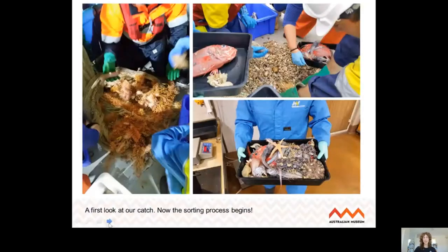Cool, so that video was showing how we collect images via tow cameras. And the next part is actually bringing those specimens up from the deep. So this is what staff at the Australian Museum were involved in, which was taking part in, once the trawls had been taken from the deep sea floor, processing the fauna from those trawls.